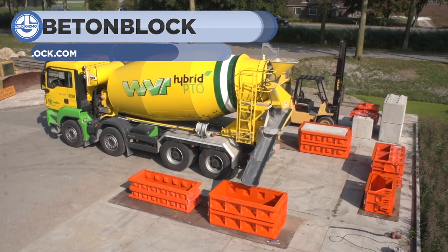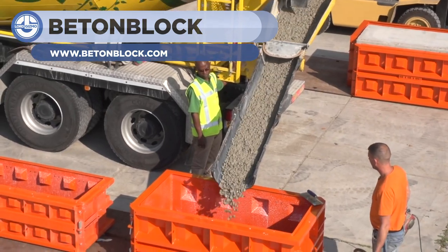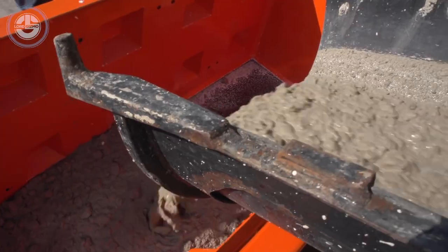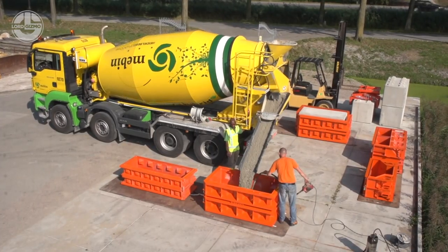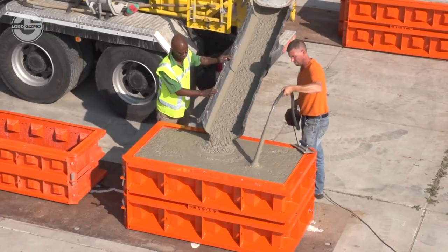BETONBLOCK designs molds for concrete blocks according to the modern needs of construction. You can use one frame for different shapes. They manufacture each with high-quality steel to ensure constant shape and quality. These molds can be combined in different ways, just like Lego bricks.